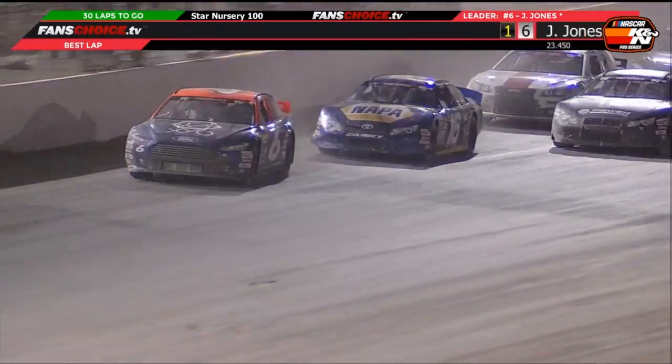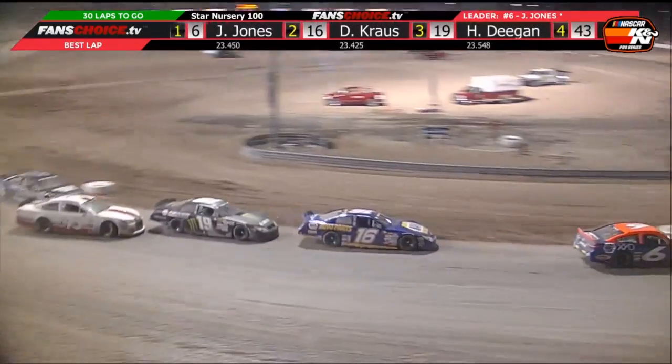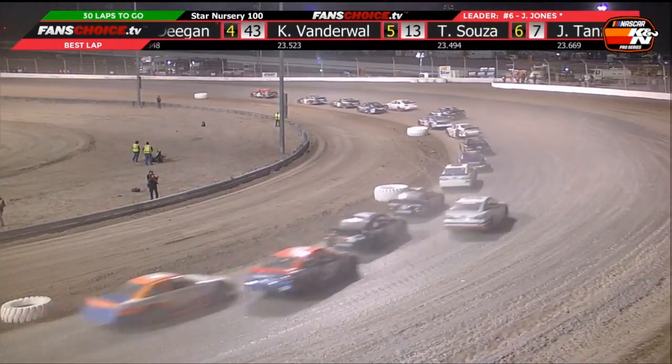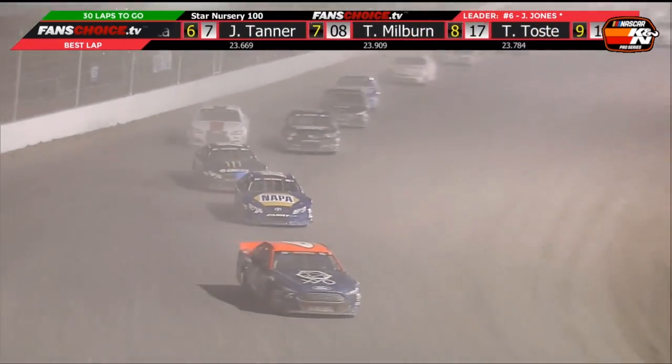And he got tagged right there. Derek Kraus couldn't do anything but run into the back of Jager. Look at Vanderwall slideways up in that second groove. And he'll fall back a little bit. Now he picks it up going down the back straightaway.